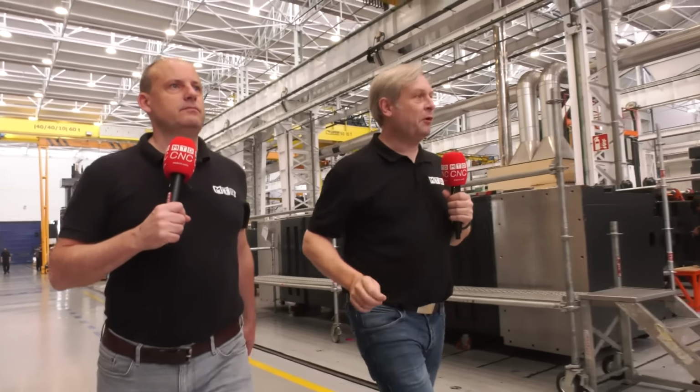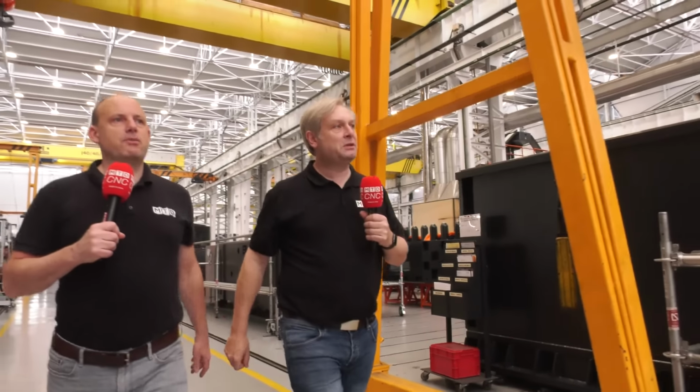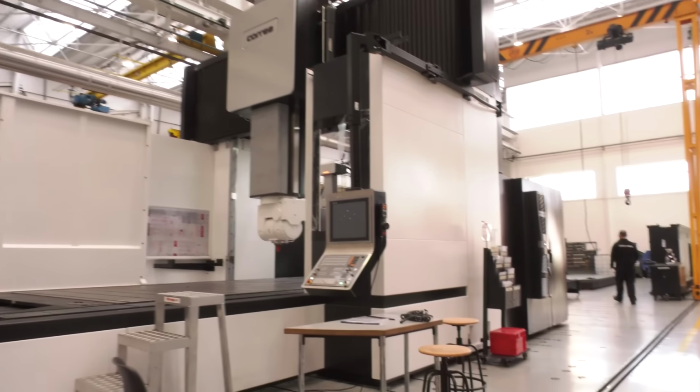Another iteration, if I could use that word, of a Fox, and this time it is a bridge style machine. 5-axis head on it. Huge. I would hazard a guess, it looks about 8 to 10 metres in the x-axis. But you've got a 5-axis head on here.